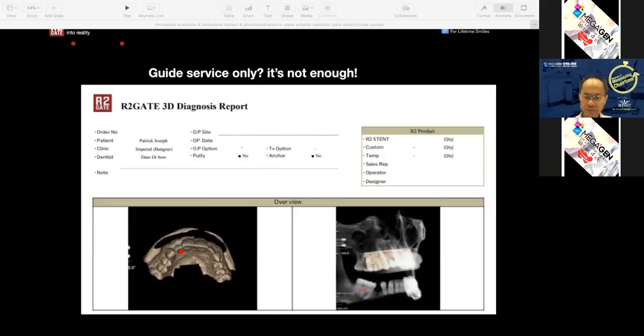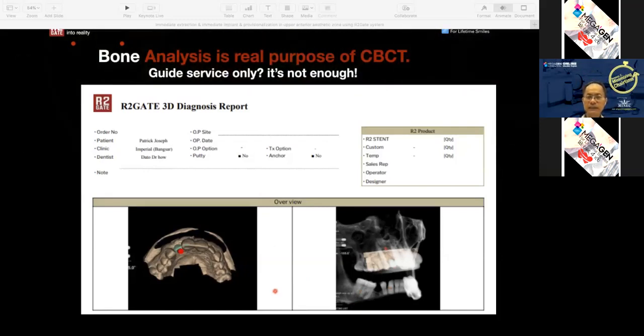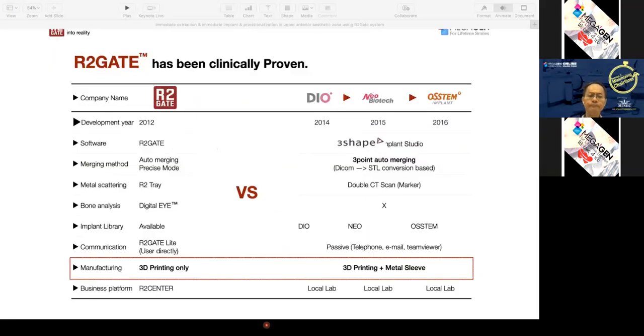So I can prepare and also inform the patient that some bone grafting will be necessary, and we can build all these things into the consent for surgery before that. And finally, once we have such a plan, we can discuss it with the patient so the patient understands exactly what it's all about before we proceed with the treatment. When the patient agrees, we then use 3D printing technology to print out our surgical guide.